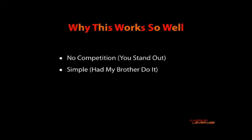I was the only ad that came up. So I paid very little per click. And because I was the only one there, I got all the attention. So my conversion rates were extremely high. It's incredibly simple to do. Like I said, I had my brother do it. Leads are highly motivated, because remember what they're doing. They're going from offline, looking at a magazine, finding a URL, then going online to do some research, finding you, clicking on your link, and getting into your funnel.